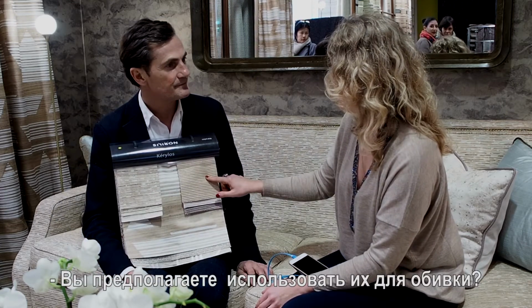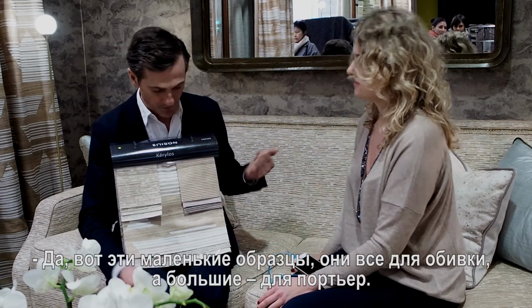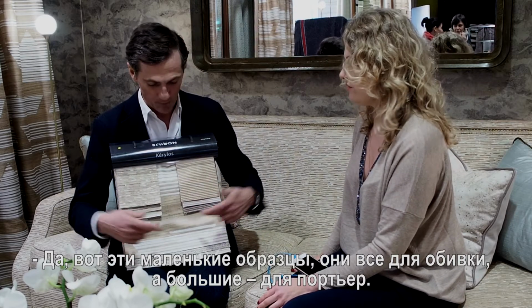So you propose to use this for upholstery? Yes, this is for upholstery. All the small samples, and this is for upholstery, the big one.